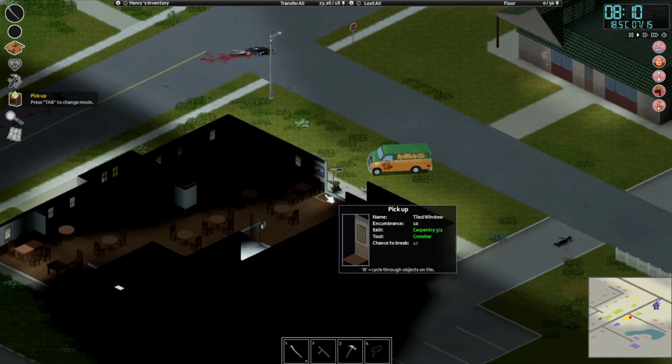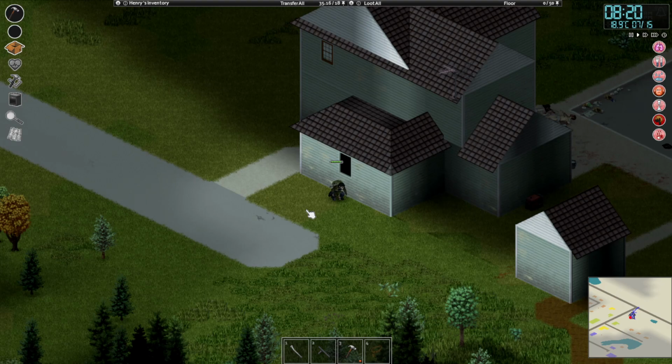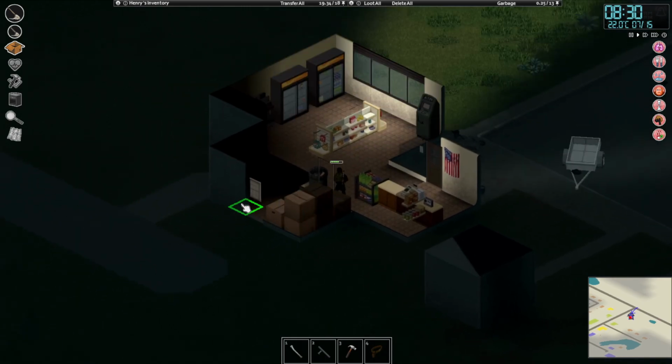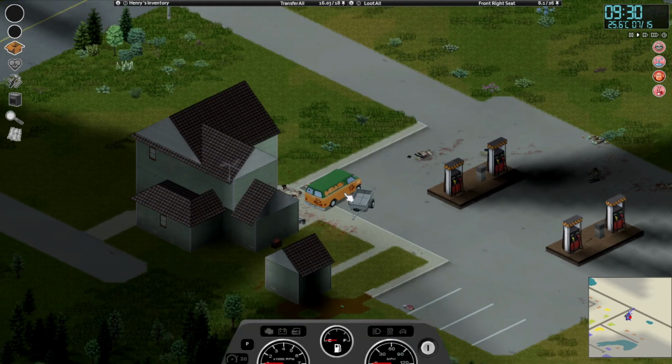I find a window to replace the one that was damaged at the base. Then I decide to clean up some of the zombie blood up by the front door. After sorting more inventory, I hop back into my van for more looting of the neighborhood and clearing of zombies.